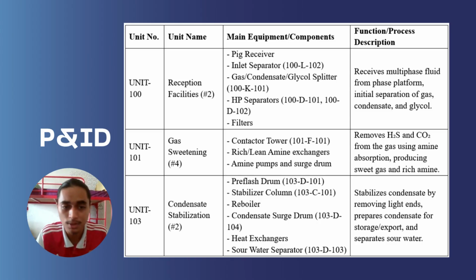The filters remove solid particles and impurities. The function of this unit is to prepare the incoming raw fluid for downstream treatment by splitting it into gas, condensate, and glycol streams. And now we go to the next unit, Unit 101, gas sweetening.